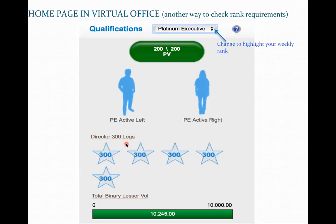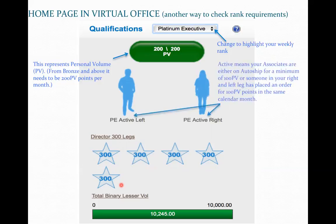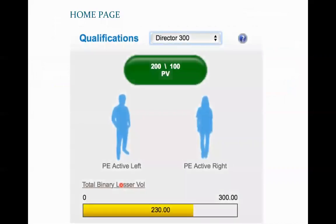And in terms of Director 300 legs, we can see that the stars here represent that 5 are required and 5 are in fact filled in. So let's say if they only had 4, then this star right here would be just a grayed out color. So it's filled in here. We can see that's working. So once again, this kind of just specifies the volume is there. Also, it specifies what I just told you, that we've got someone active on the left and the right. And then again, this shows the Director 300s that are there.